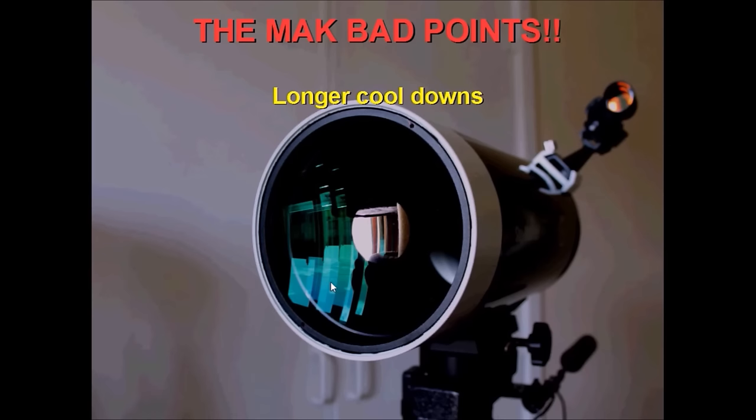Where it's designed, dew and moisture gets onto that meniscus lens very easily. There's nothing you can do about it. It's the way it is. Moisture will get in there.